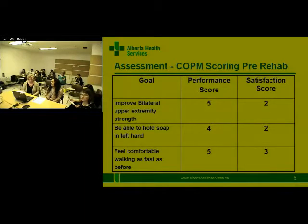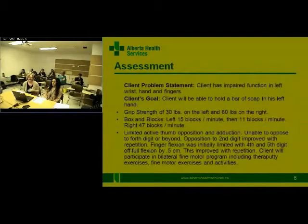bilateral upper extremity strengthening, being able to hold soap in his left hand. So his performance scores for the goals were 5, 4, and 5, and satisfaction scores were 2, 2, and 3. And hopefully nobody has any questions about the Canadian Occupational Performance Measure, but we'll move on. So just the second two goals were the ones we focused on as far as the biofeedback.